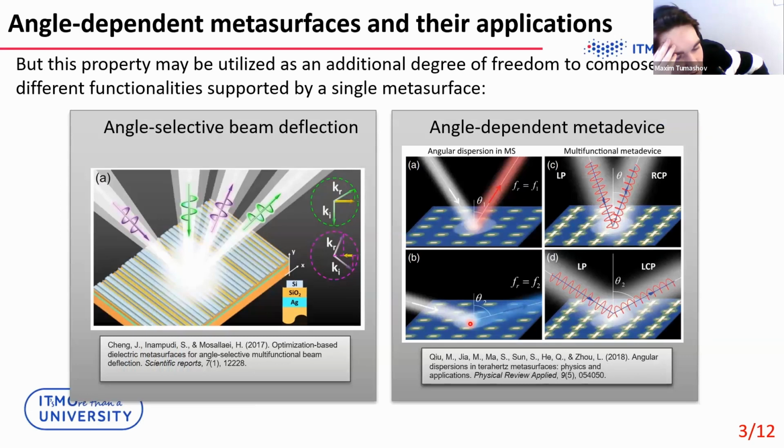But let us consider a different case when we can have angle-dependent devices. So what does it mean? It means that the device experiences a different behavior under different incident angles. So if we illuminate the device from, for instance, angle 0 and angle 30 degrees, its response will be different in every case. And so this property may be utilized as an additional degree of freedom.